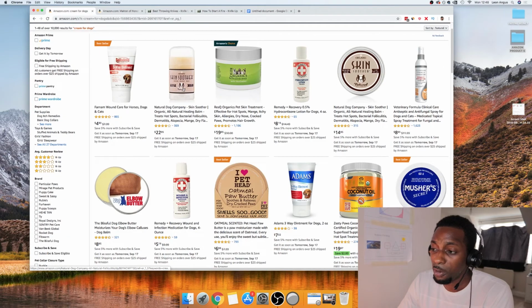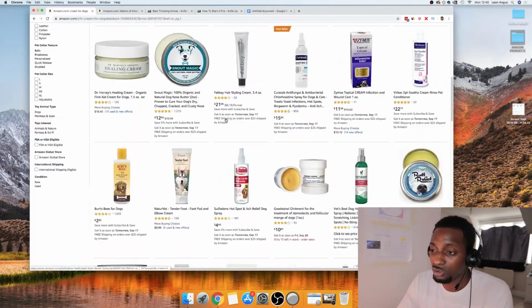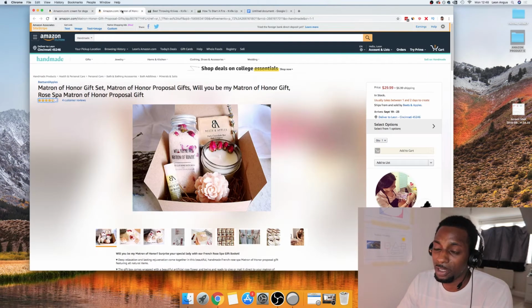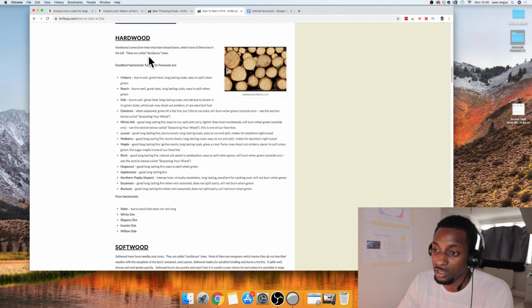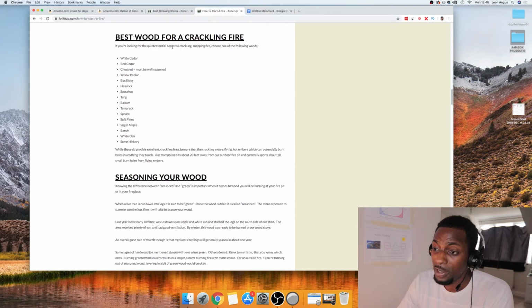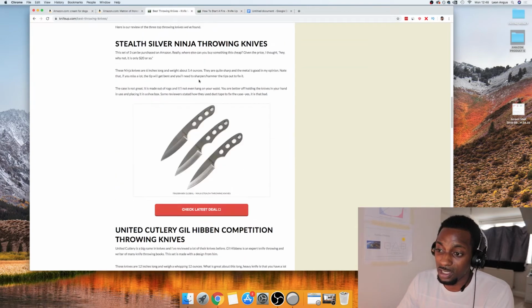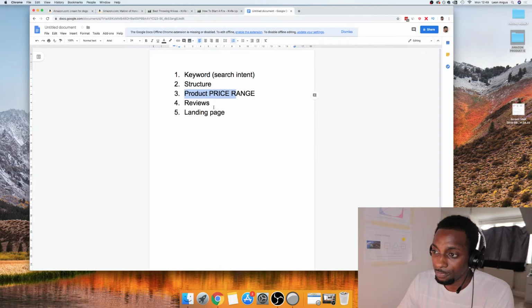The price range. If you're promoting expensive products that are $50, $100, that person's going to take a lot to make a buying decision. You can't promote that by just sending them over through some in-text link. Like, that's not going to work. Well, it might, to be fair, but I'd rather put in front of them a nice post like this, explaining it with images and all of that stuff, so they know exactly where they're headed.